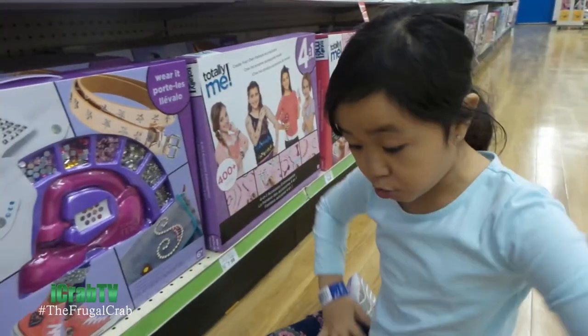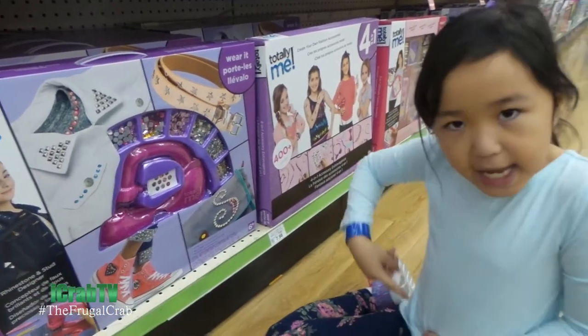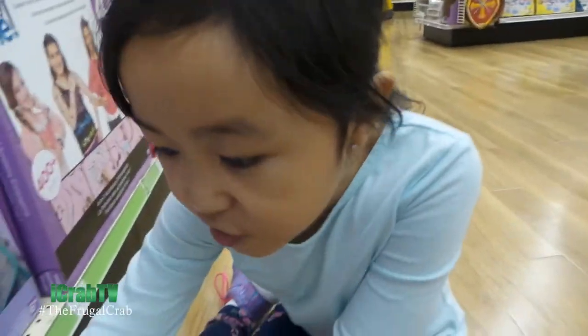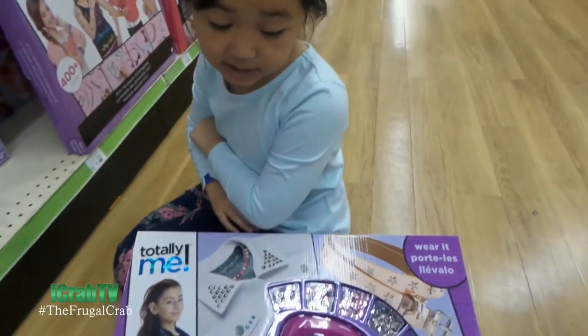See, you guys, totally me. I can design what clothes I'm wearing. Let's say this. Oh, it's so plain. I can get all these jewelries, put them together, and write an S or something. And it's clearance, and that's $7. I need this, guys. I'm buying this.